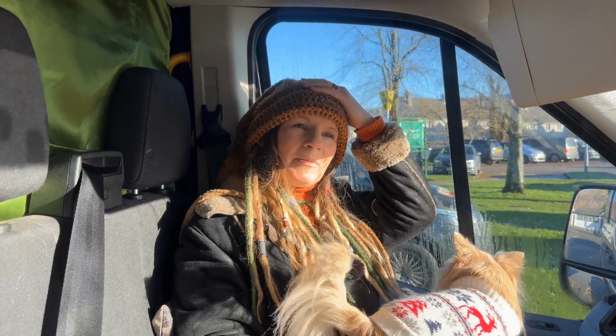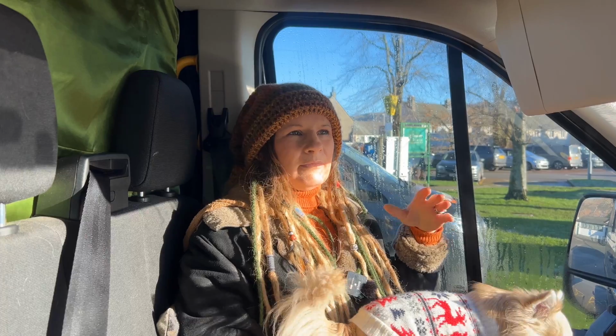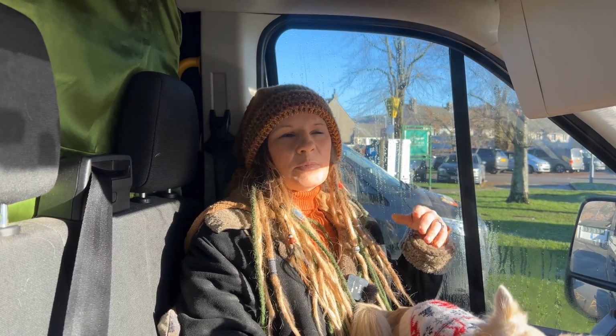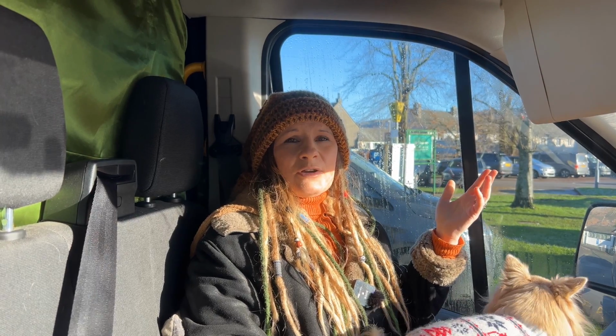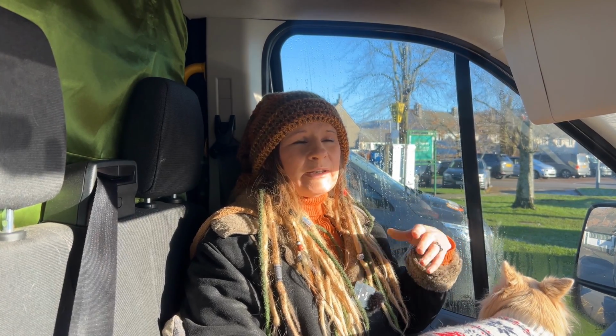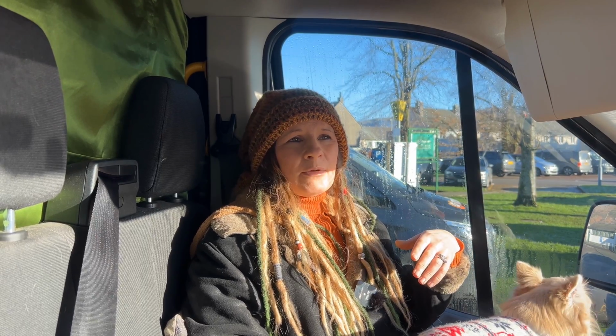This is what we'll normally do when we park up somewhere. We'll spend a bit of time, usually out in the middle of nowhere, parked up, just doing what we do. And then we'll usually try and find a local town, a small place that we can go, maybe grab a coffee, spend a little bit of money in that town or that village, just so you're putting a bit back into the community and stuff.